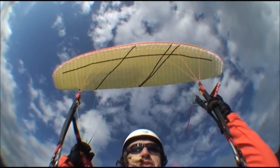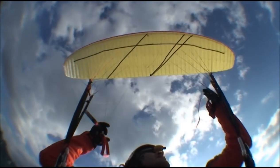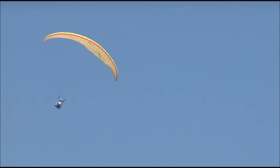180 degrees. No problem. The glider keeps the flight, and I will do the same on the opposite side. Okay. No problem.